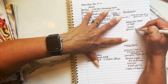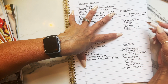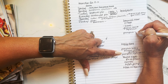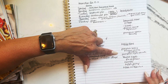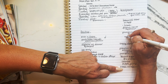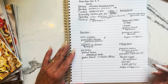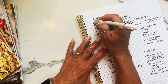French toast with my bread. I can cut it thick. It's absolutely amazing. And then I can do my pumpkin spice donuts. And I just would have to account for that because I would make it in the morning. And I have apple muffins down here, so that would be an option for more closer to the weekend because we're going to go to the apple orchard on Friday or Thursday. So I have this all mapped already.